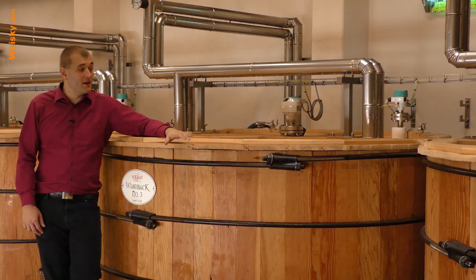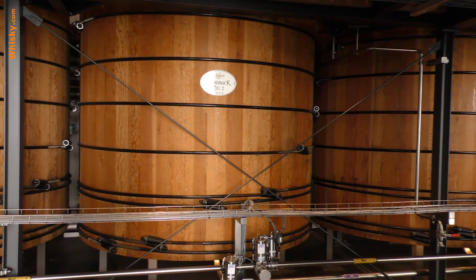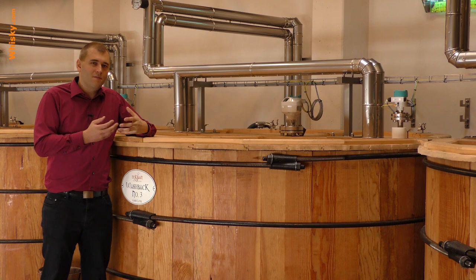And that goes then on to the wash backs. Behind me are the wash backs. They are traditional wash backs made of wood. The use of wooden wash backs is not just tradition, but actually serves a purpose, because during the 62 hours of fermentation, there is not just alcoholic fermentation going on, but also lactobacteria that live inside the wood. These influence the flavor of the beer that is produced, and that's exactly what the distillery wants.